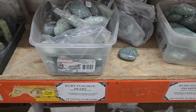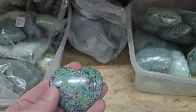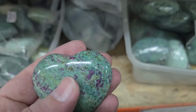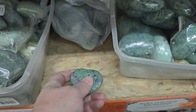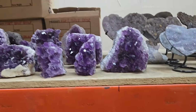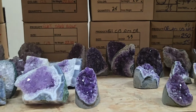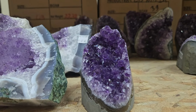That's a ruby fuchsite. What we didn't realize is on these stones, when you shine a black light, you'll see little red flecks of ruby in there, which is kind of neat. I didn't realize that. So we're going to have to start taking a black light flashlight through it more times than we come. We did get some of these amethyst here. We cleared out a little section there. Polished amethyst. I think these stones are pretty.